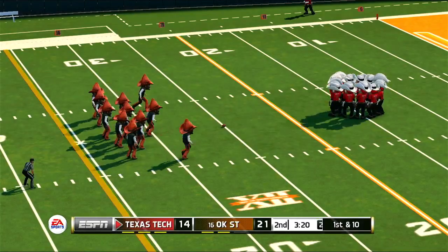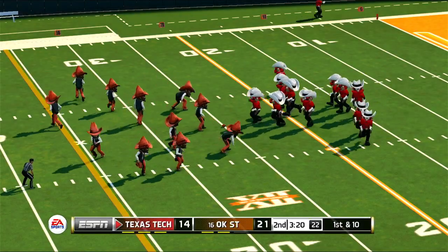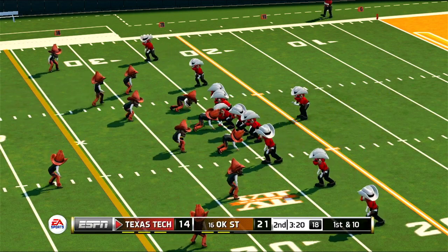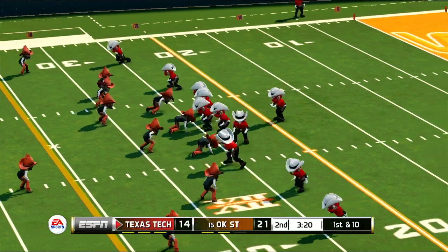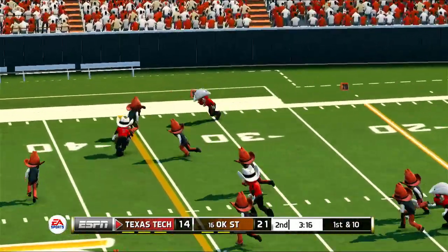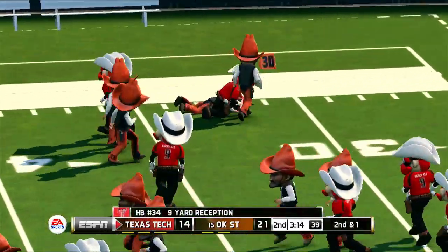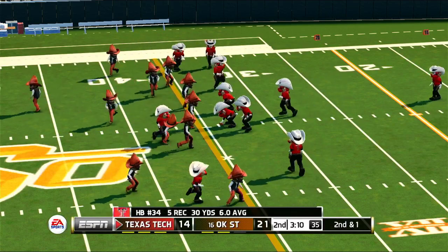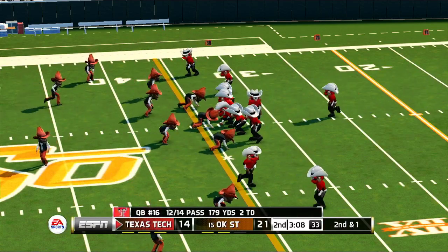There hasn't been too much daylight between these two teams. In games like this, some players try to press too much, and that can cause mistakes. Fires that quickly to the tailback. Brought down at the 34-yard line. Called a gain of 9 yards. That brings up second and one.